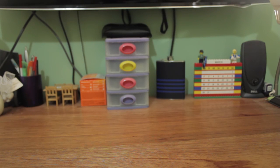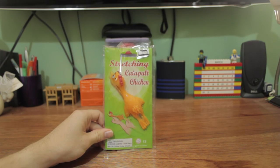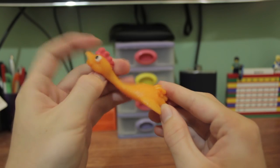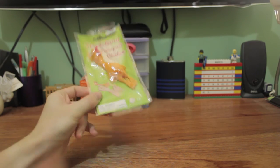And finally, I may have spoken too soon when I said that the Thomas Minis storage case was the jewel in the crown of the prize, because it may well in fact be this. The famous stretching catapult chicken. I don't know what to say about this other than it is quite obviously possibly one of the most amazing toys ever made. And I have to say thank you to Leo so much for allowing me to have one.